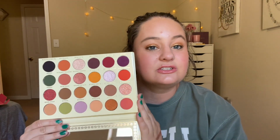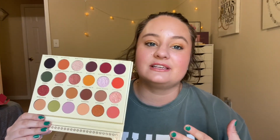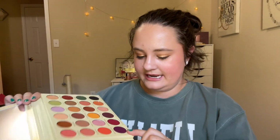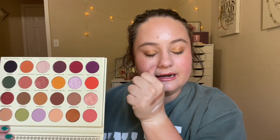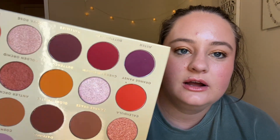I love this color story. It's so pretty. It's really pretty for fall, so I'm excited to have this one out to play with. Esther, of course, is the purple. And it's coming off a lot darker on camera. It is like a grape purple. Interesting choice. Okay. I haven't touched this palette at all, so this is the first time swatching.